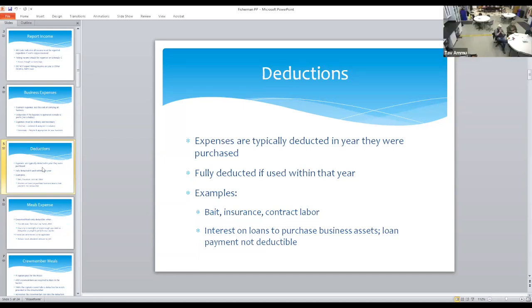I have a question on deductions when it comes to your home. Say maybe you do meal prep in your kitchen and you make a bunch of meals for the boat during the summertime, and you hang your nets in your garage and you store all your parts and supplies in your basement. What of my home expenses can I deduct from a commercial fishing operation?